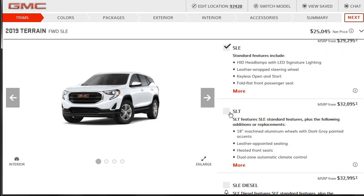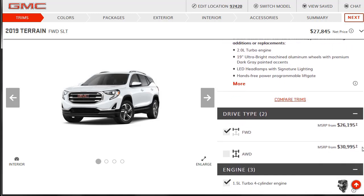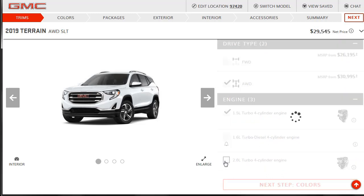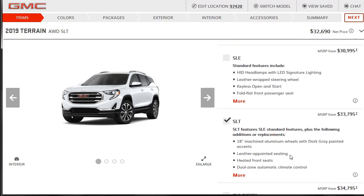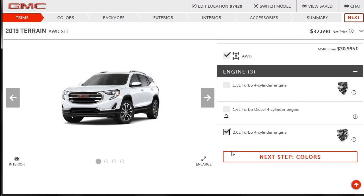Okay, let's select our trim level. That's going to be the SLT. We want to get that. Then we want to make sure we're not going to select that Denali. We're going to make sure to get this in all-wheel drive. And I'd also like to get the 2-liter engine as well. So now we've got the 2019 GMC Terrain, SLT trim, in all-wheel drive with the 2-liter turbo engine.